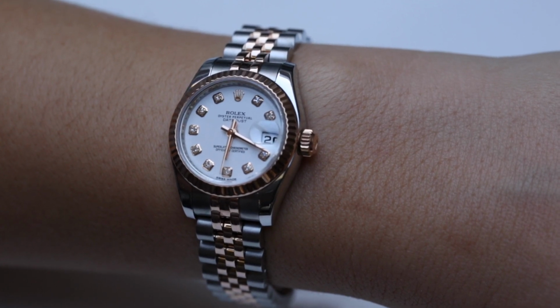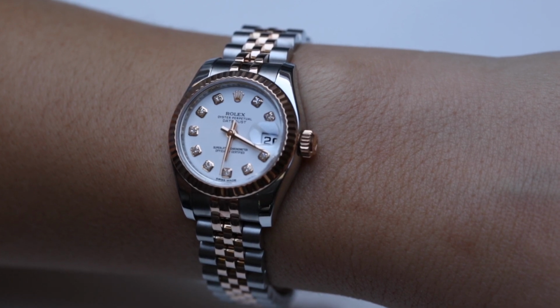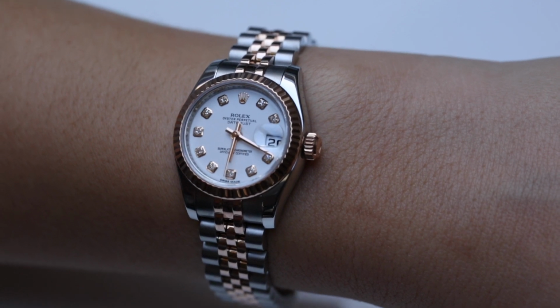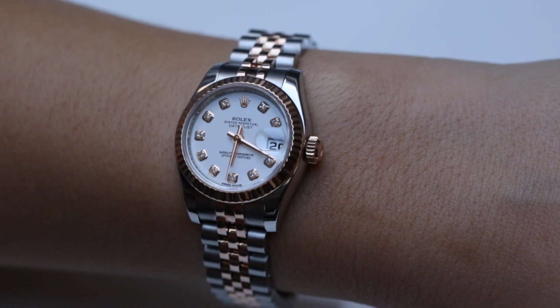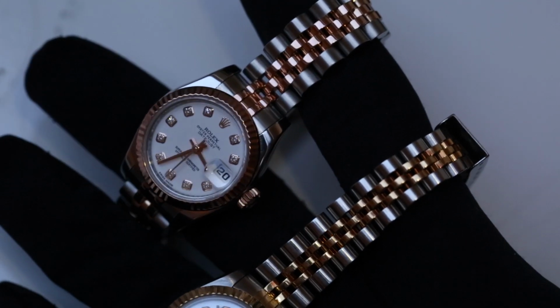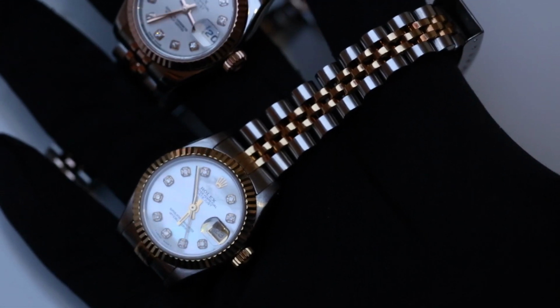It all comes down to personal preference. I'd say if you're maybe an older person or older lady, maybe the yellow gold is a better option, but definitely don't rule out the rose gold. Try them both on. The rose gold is a very, very pretty watch. I can't emphasize that enough. I'd actually say it's probably prettier than the yellow gold because it's softer on the skin. No matter what skin tone you have, the rose is definitely a softer metal, but it is very, very pink on Rolex watches. And I just prefer personally the more classic look and elegant look that yellow gold offers.